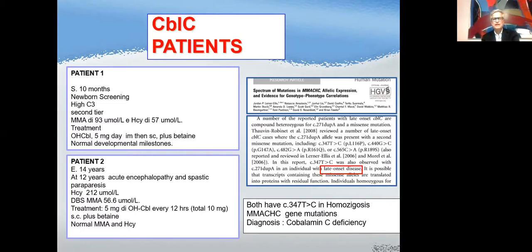Patient 2 has a really strange history, because she was a perfectly well baby, growing well, then a girl going to school. Suddenly, at 12 years of age, she started to have a dramatic picture of suffering of the brain and even of the brainstem, and she could not walk anymore. Luckily, one of my colleagues asked to measure homocysteine, and again you can see the level was 212, and normal is below 10, so a huge increase in homocysteine.